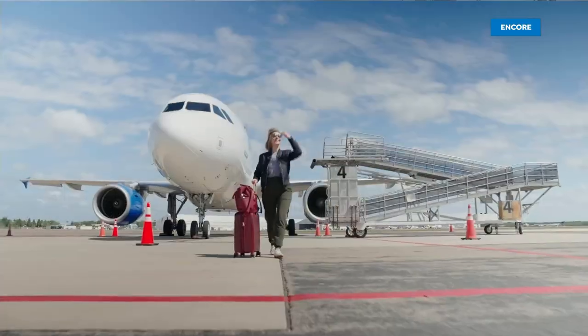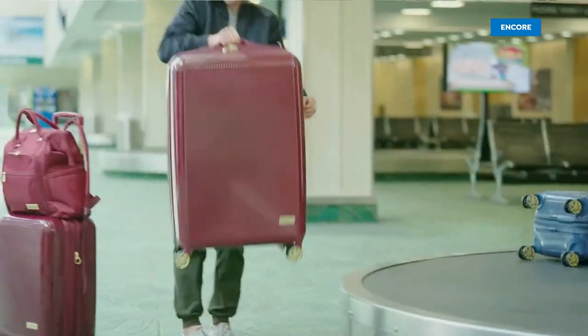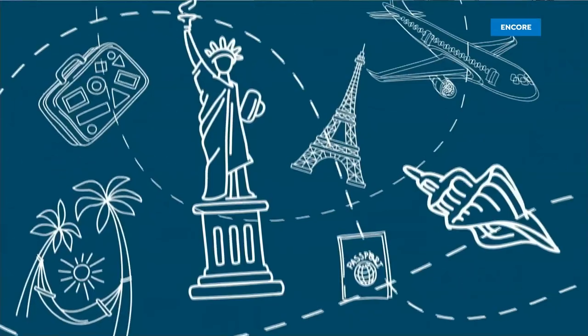My whole vision for my luggage line is really simple. It's just to make travel easy and to help bring back people's confidence when they travel and to enjoy the entire process.